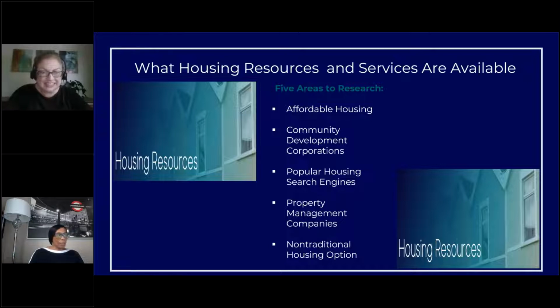So once you have the client search profile, we know how much rent they can afford. You're going to figure out what unit size they need, the amenities, and what type of property they will qualify for. Then you can narrow down your search engines and what resources to use to find housing. This is not set in stone. This is what I used to do when I had to find housing for clients.